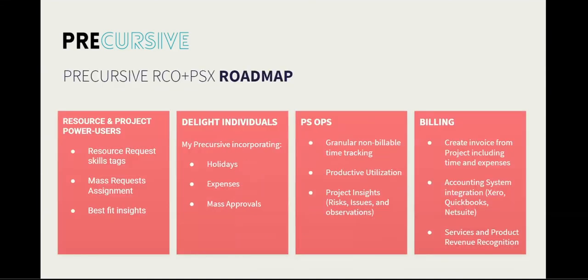So we're not stopping there. We're already working on a number of improvements around these 4 themes. You'll be seeing My Precursive grow beyond a timesheet and being a hub for individuals to see their upcoming holiday, request time off, and submit expenses, and also approve. We're improving the controls that you have for managing non-billable time on projects and expanding how we're going to let you report on utilization to allow you to define different categories of time to determine an individual's productive utilization.